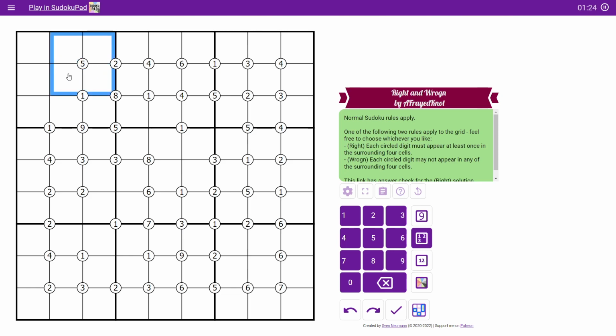This clue is typically called a quad circle, although there's only one digit inside. It means that next to this circle with a 5 in it, there must be a 5 adjacent to it. So there's a 5 somewhere in there, there's a 1 somewhere in there, there's a 6 somewhere in there.